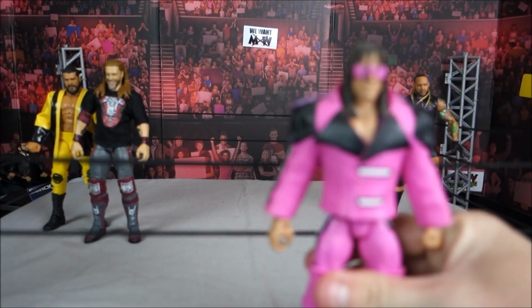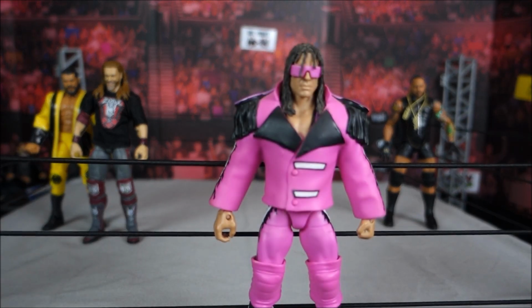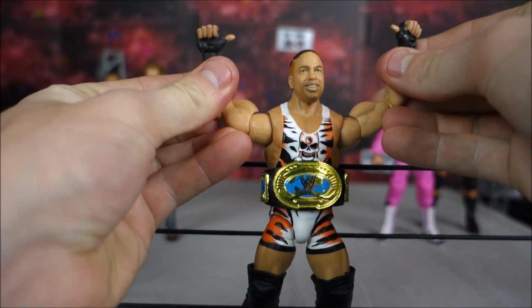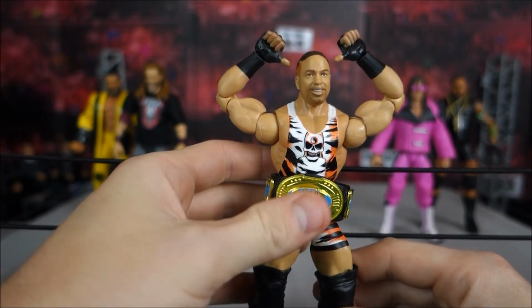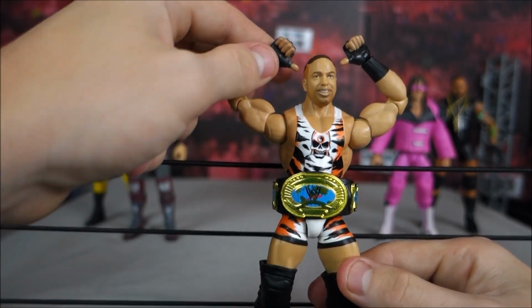As I was saying before I dropped it, it's a very solid figure, and hence why it has made my top 10. Coming in at number 6 is Rob Van Dam, the newest Elite. I believe it's Series 90. It didn't come with the belt, but it just looks sick on him. This Rob Van Dam is awesome.